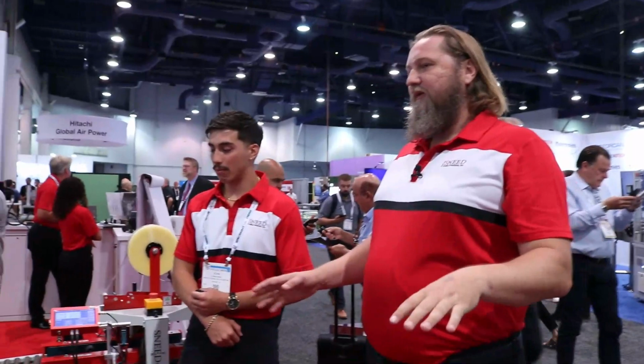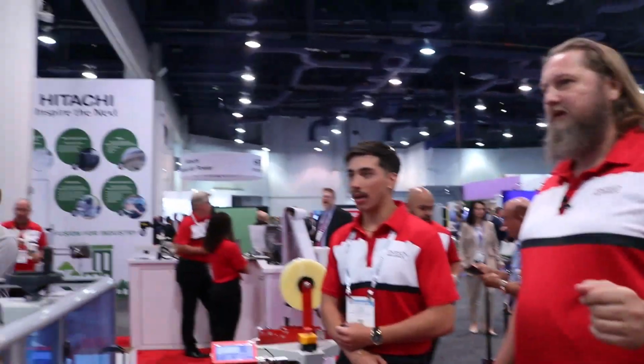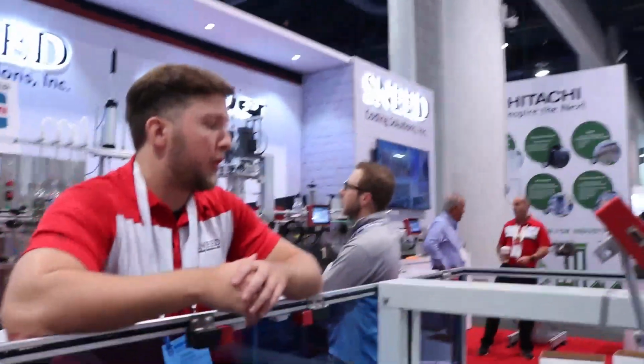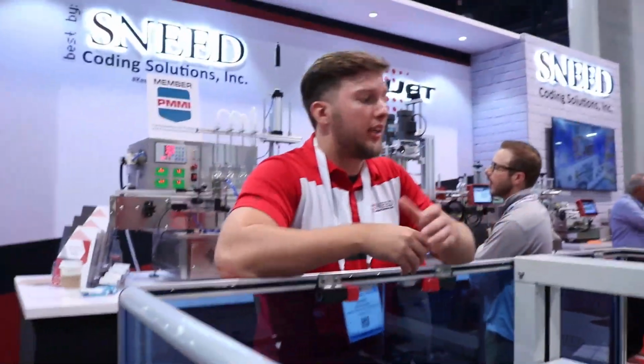Exactly. But yeah, is there anything that I've missed pointer-wise that we need to tell folks about it? I think we touched on everything, to my knowledge. What about you, Daniel? Yeah, it does have some great safety features as well. Regarding towards the back of it, so that way you don't run into any clogs at the ends.